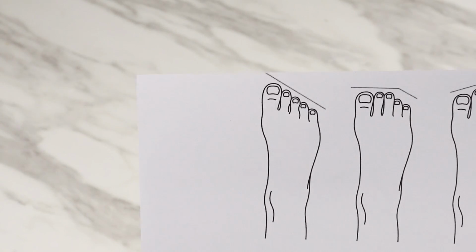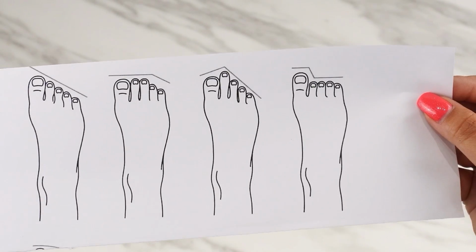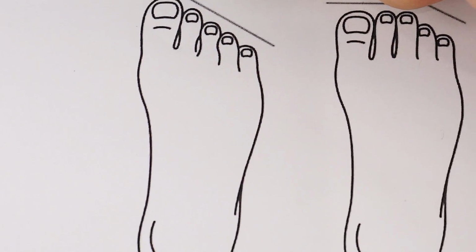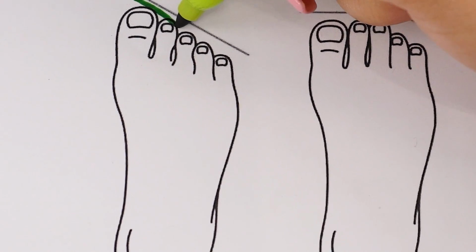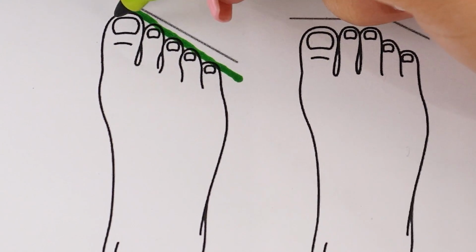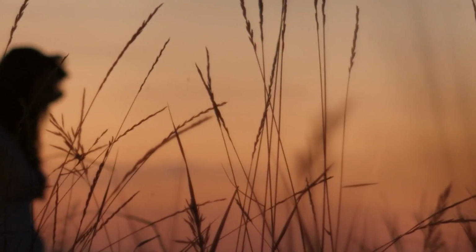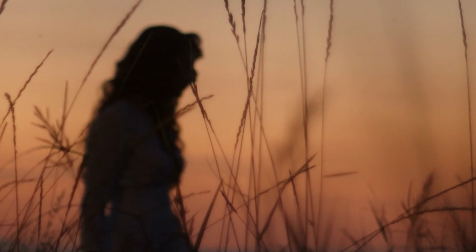There are 4 main types of feet: Egyptian, Roman, Greek, and square. An Egyptian foot is one where all the toes are arranged close together, often even overlapping each other. People with Egyptian feet are described as mysterious, valuing their privacy, and often possessing an artistic soul. They tend to be dreamers and are seen as gentle individuals.